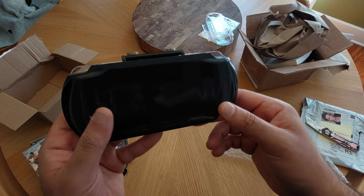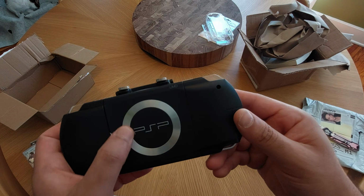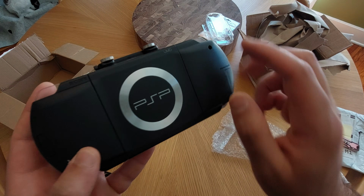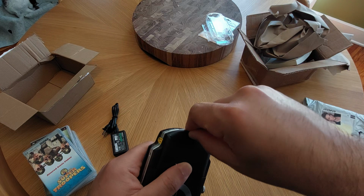Man, this is bringing back vibes. Wow. Man, that is clean. And usually the chrome piece is where most scratches take place, but there's barely any. There's maybe two hairline scratches there. I believe it comes with a memory card as well.